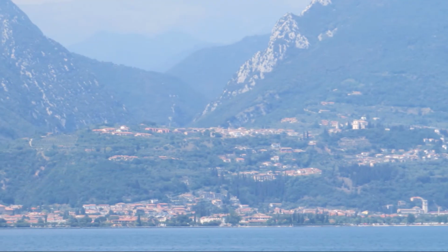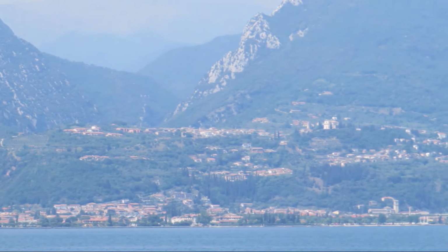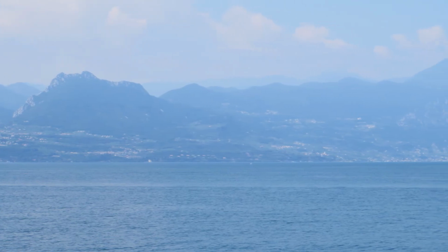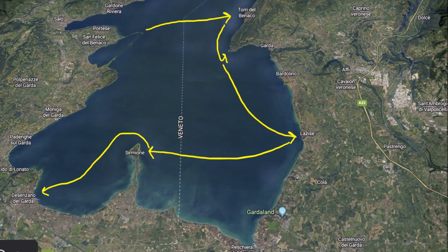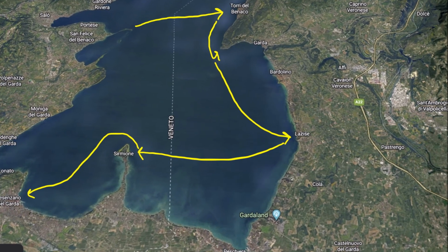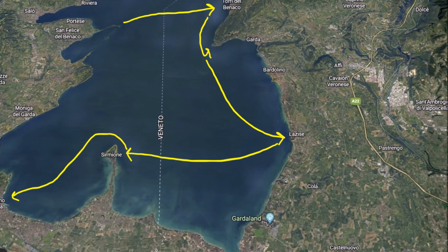And now, before the boat turns eastward to the opposite shore, our gaze takes in Lake Garda's western coastline with the towering Julian Alps behind standing guard. Stay with us as we explore the eastern and southern shores of Lake Garda in the second half of our boat tour.